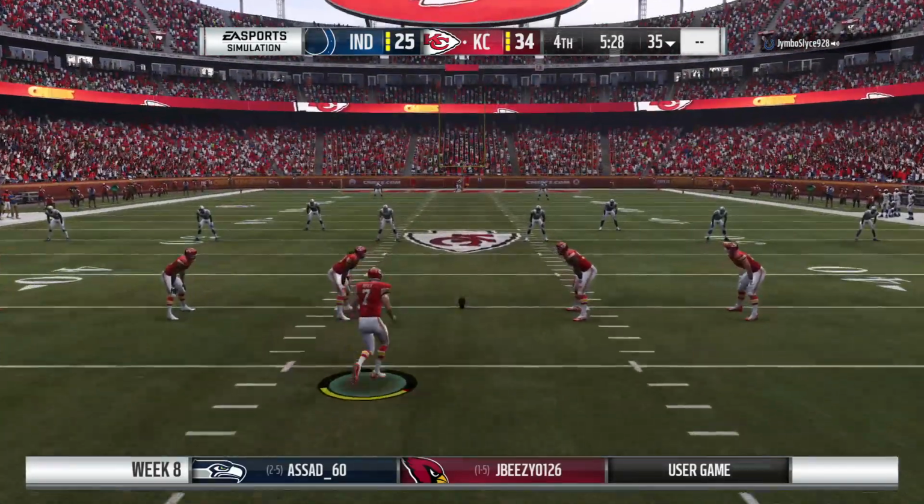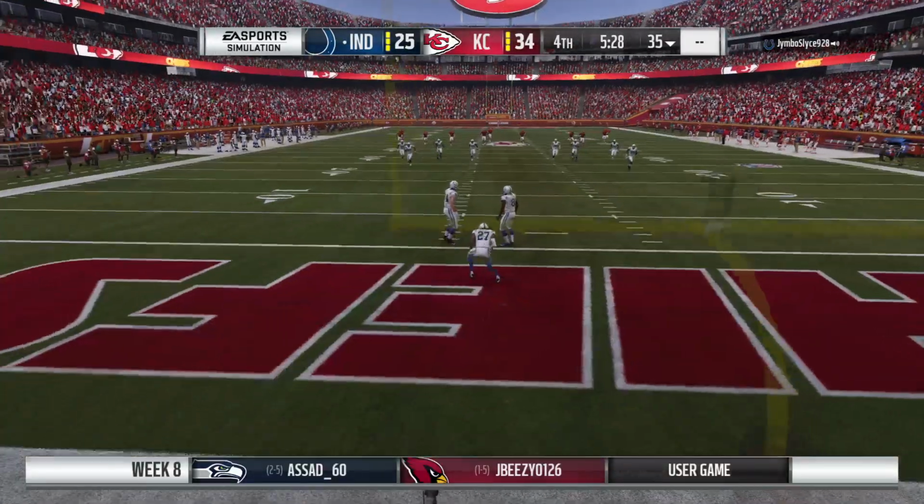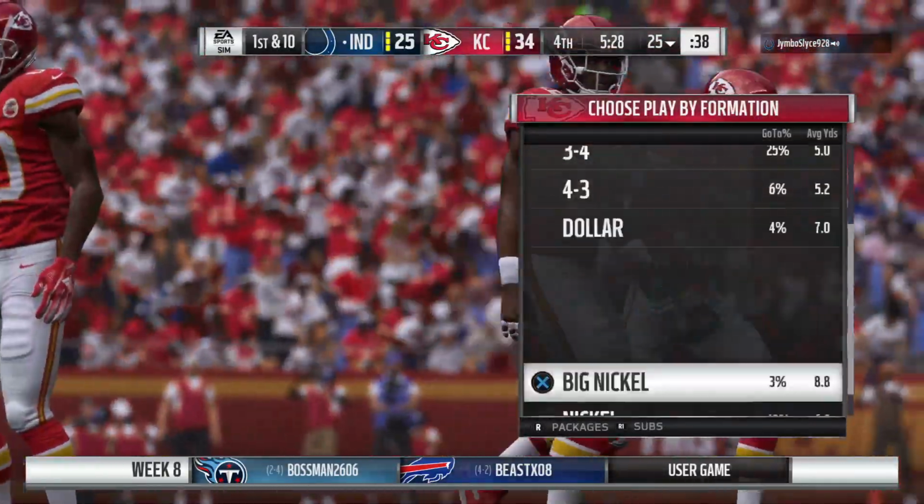Yeah, but that's such a great guy to have around the goal line, isn't it? Indeed it is. It's a great extra dimension to add to your offense. When you can finish things with power, that's hard for a defense to deal with.